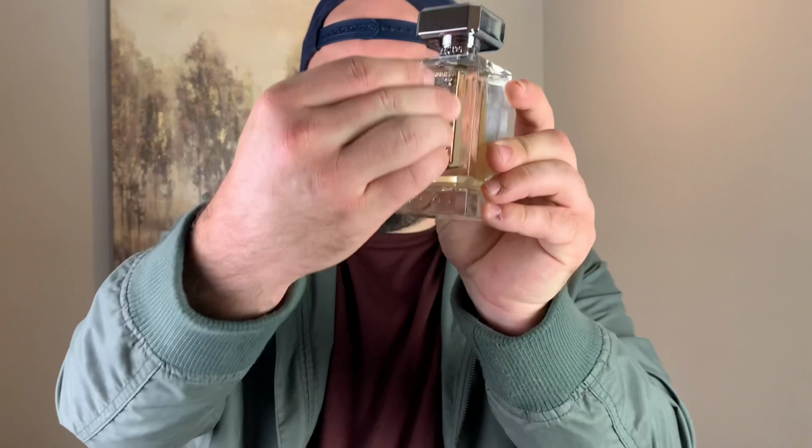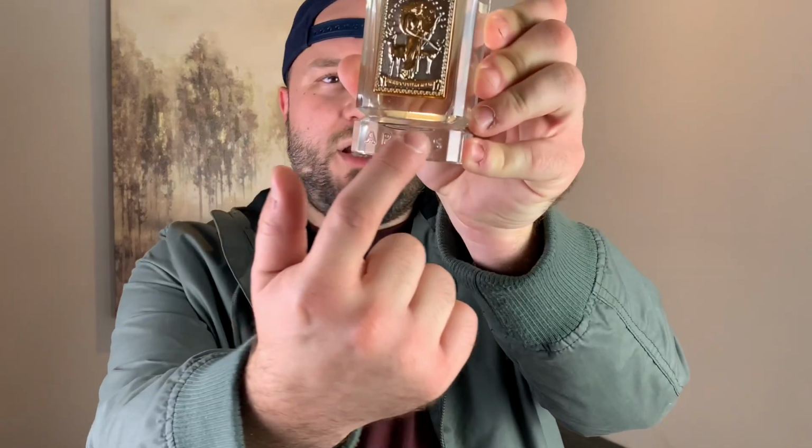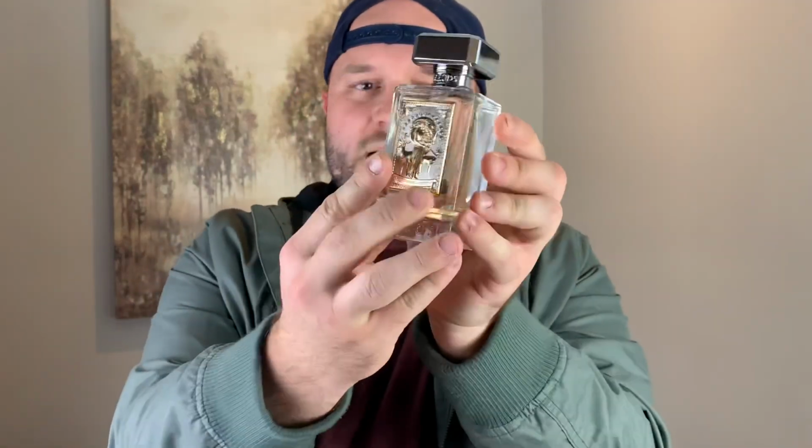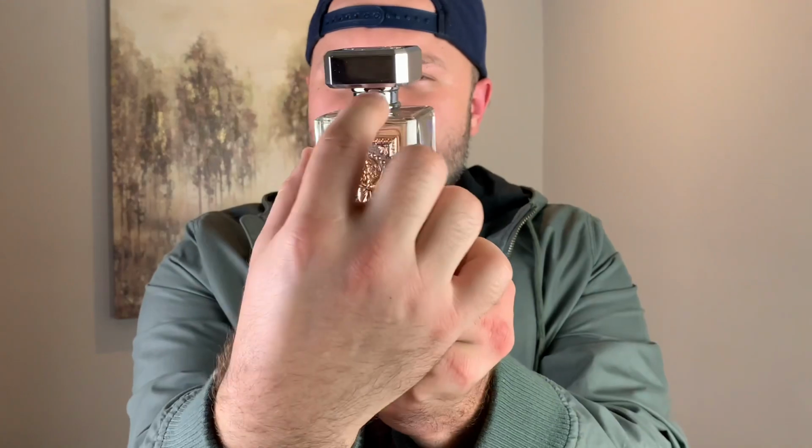As you can see, you've got the sunken in plate on the front with the design of the goddess Artemis. It's got the word Argos on the bottom. It looks like an old school pillar. You've got the cap on the top with the all-seeing eye. You can hold it by the cap. It says Argos right here on the bottom of the cap. Cap comes off. Really nice sprayer. It works.